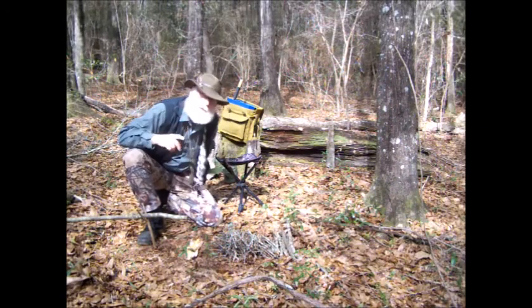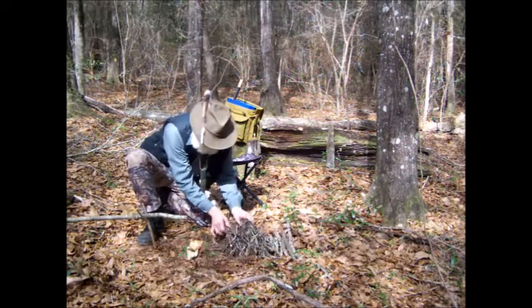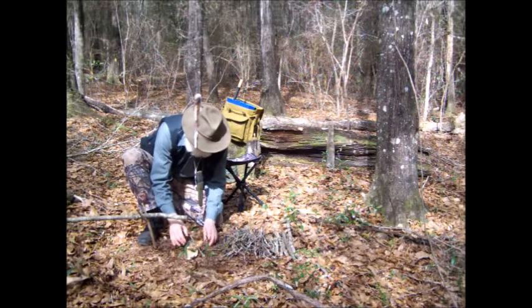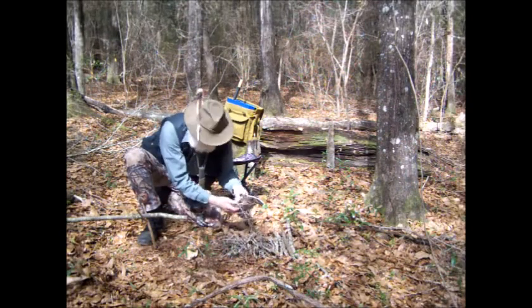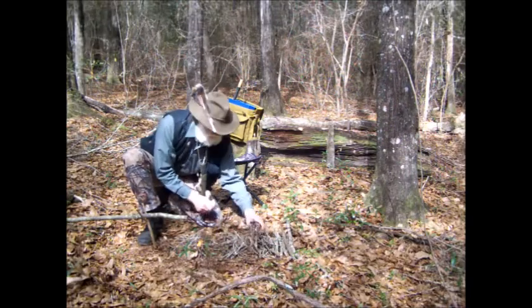Sometimes one or two strikes with the rod, sometimes takes more. I like it best when it just does it after one or two little strikes, but it doesn't always work out that way. Not in the reality of it.